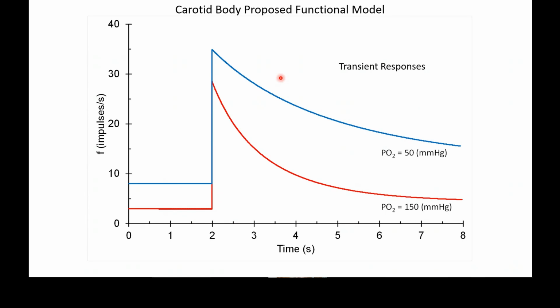I also took a look in the model to see if it would do the transient responses. And yes, it does. So if you make the PO2 150, yes, you get a big jump when CO2 is applied, and then that response falls down. If the PO2 is 50, it doesn't fall down so much. So there's the steady state responses to CO2 becoming apparent when you begin to be hypoxic and getting more and more vigorous.